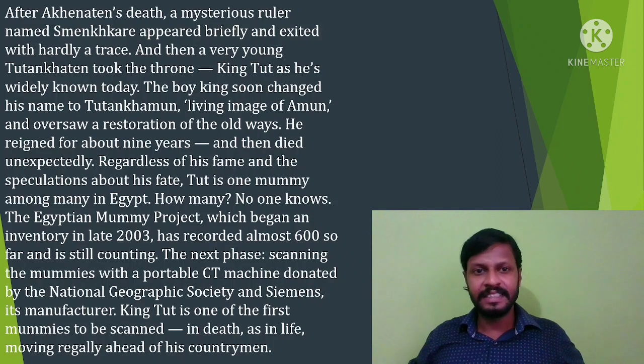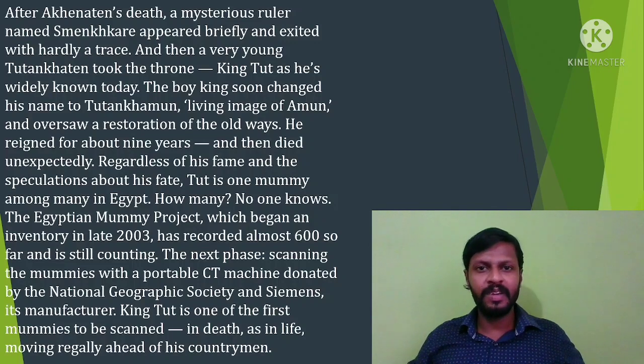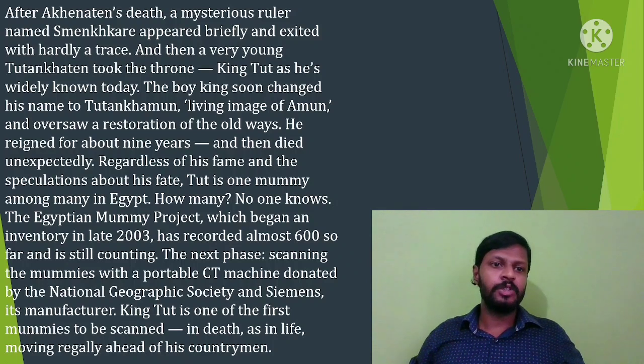After Akhenaten's death, a mysterious ruler named Smenkhkare appeared briefly and exited with hardly a trace. So after that, another ruler came, and there is not much trace of his period. The evidence about his time is very slight. And then a very young Tutankhamun took the throne, King Tut as he is widely known today.